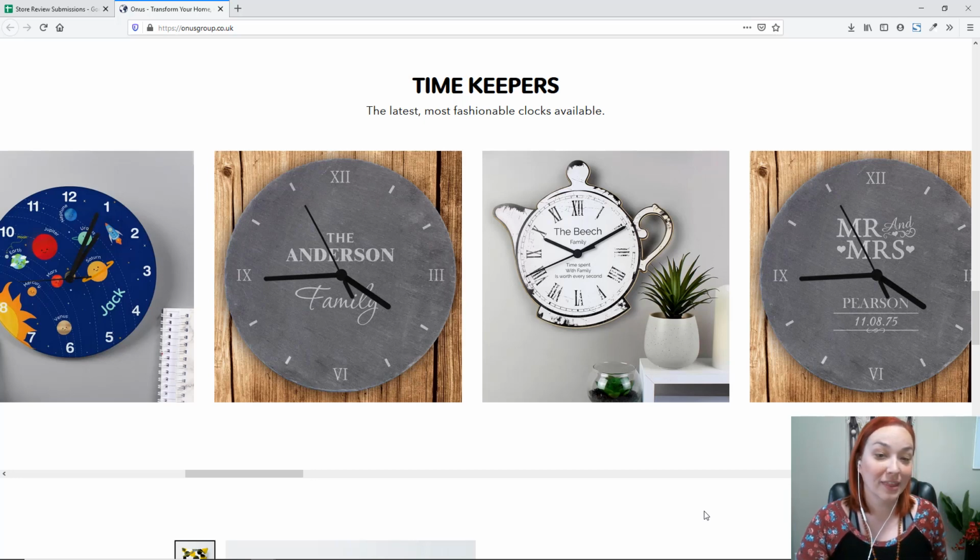So I would definitely think about what products you want to actually feature on your store. And if they are going to be a little bit more different like this, I wouldn't feature them all on the homepage. I would feature just the ones that work together more cohesively.